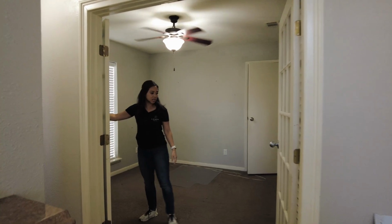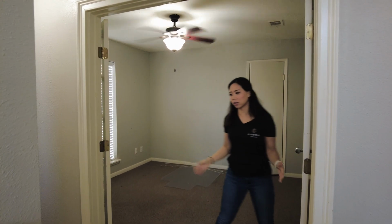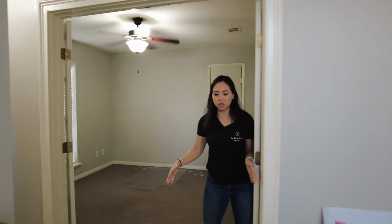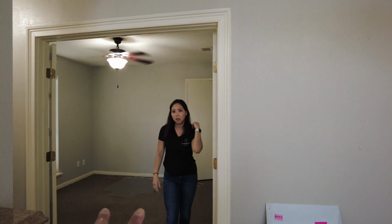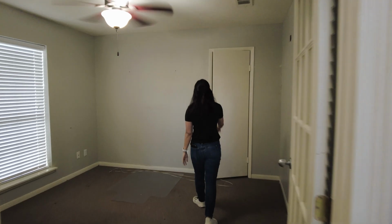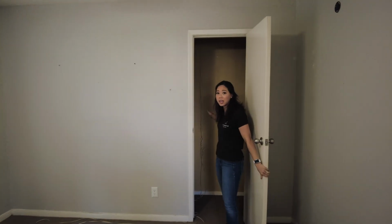We're getting rid of these double doors. Again, it's just going to be open, but the leasing office or the leasing agent will sit pretty much right here in this general area. Maybe a little bit more back. Yeah. And then this wall is moving back probably like 2 feet.